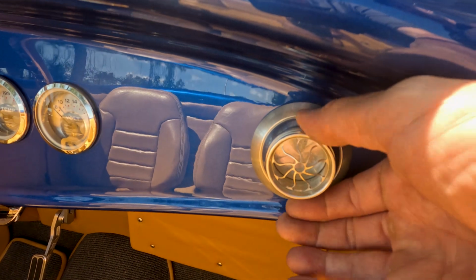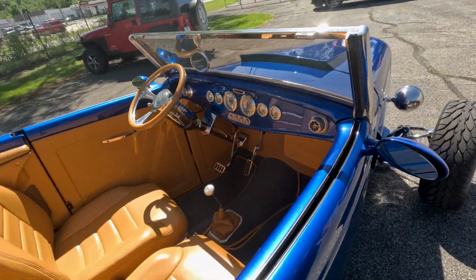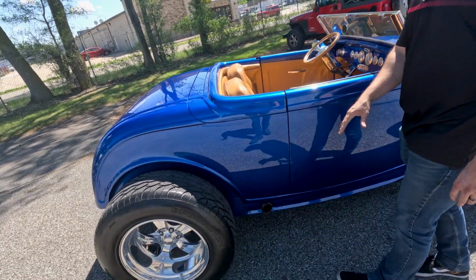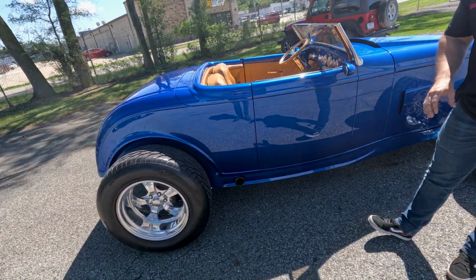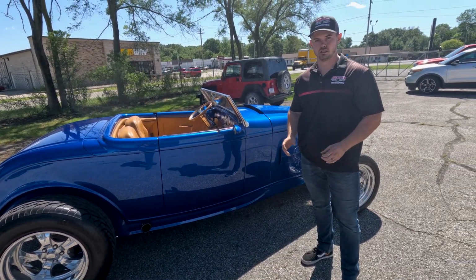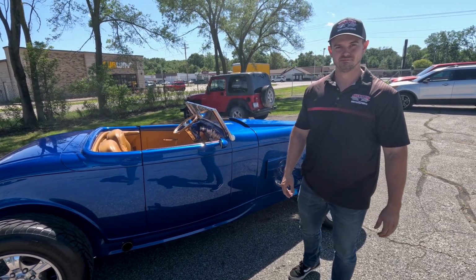Dad's showing you some of those cool vents. I mean, this is just an absolutely amazing car with a folding soft top that does fold into the body, which is just a great detail on these street rods that you don't see very often. So not only is this an excellent looking car, it's a ball to drive. So we'll go grab the other camera and take it for a test drive.